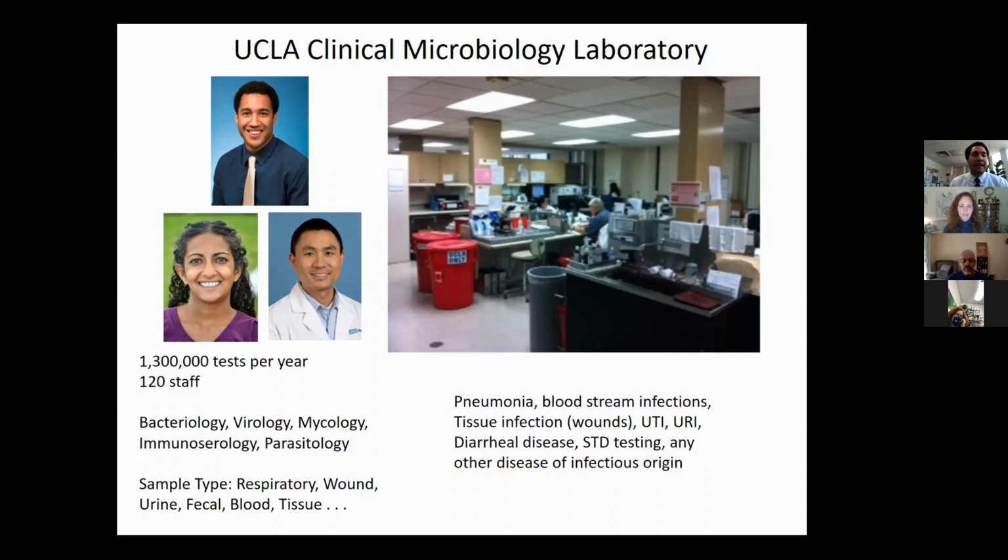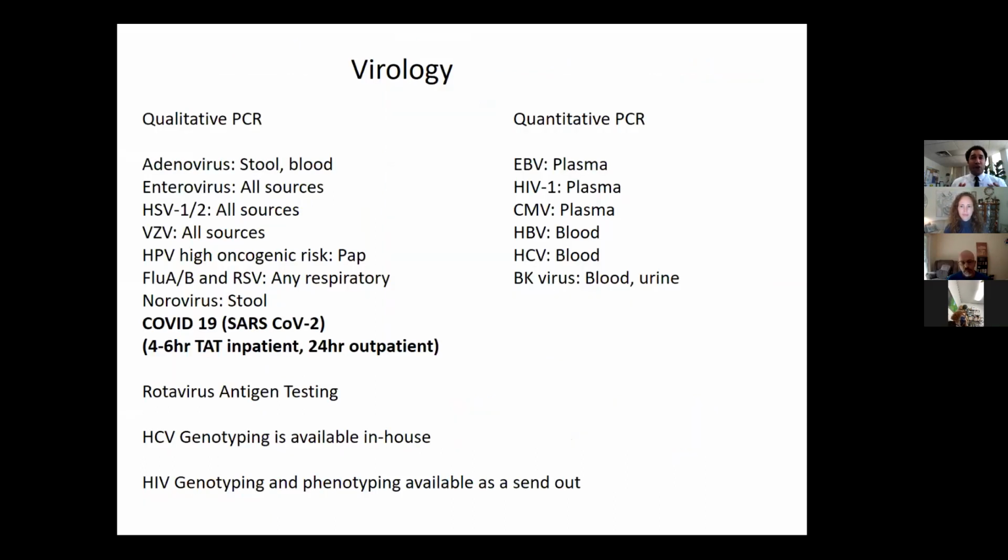From a sample type perspective, you imagine you show up to the doctor, a sample is submitted like blood or respiratory. This makes its way to my laboratory, and then we do a series of tests to assist in the diagnosis of disease. So these diseases include pneumonia, which we're going to talk a lot about today around COVID-19. Also includes things like sepsis, bloodstream infections, urinary tract infections, all of the STD testing, and really any other disease of infectious origin.